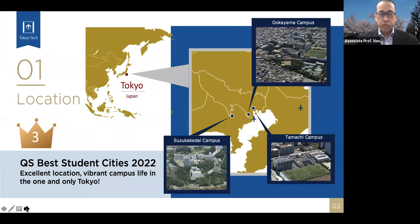Tokyo Institute of Technology, as the name indicates, is located in Tokyo, the capital city of Japan. We have 3 campuses. We have the Okayama campus, which is our main campus, and another campus of almost the same size, the Suzukakedai campus. By train, it's about one hour, but with the express train maybe 40 minutes, just one line, so it's very convenient to commute between the campuses.